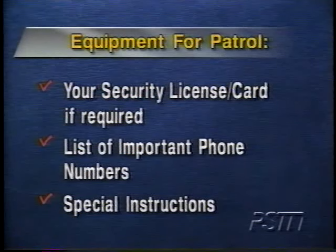Also remember to take your special instructions with you, which will also be part of your tour, so make sure you have them and understand them. Now there's one more thing I want to mention. That's the importance of properly functioning equipment. Now that's your responsibility to make sure that you have all the right equipment and it's functioning properly and that you perform your duties. Now when in doubt, check with your supervisor.